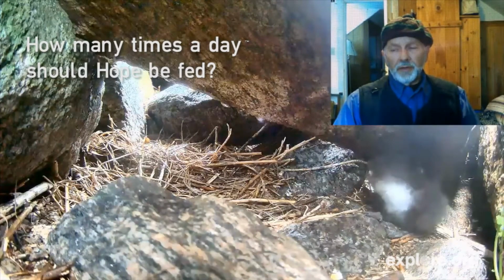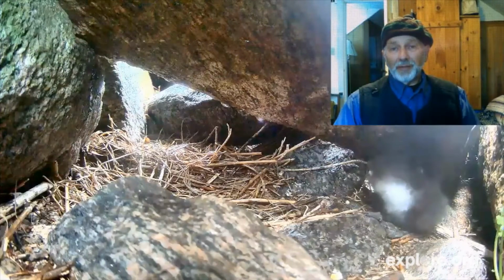Well, the number of feedings per day varies, and there's not a lot of research on this. In order to really get that pinned down, you'd have to sit in a blind from dawn to dark and not leave at all, and that's pretty hard to do. But we have pieced this together, and it seems like anywhere from 2 to 5 feedings is about normal for a puffin chick. And of course, it depends how many fish are in those feedings and the size and shape of those feedings as well.